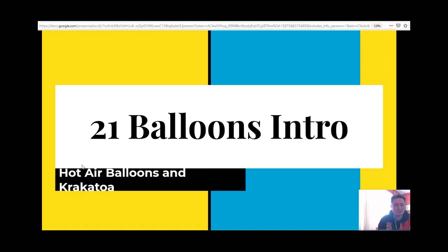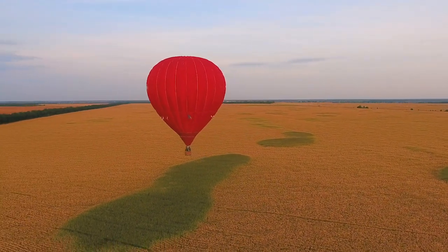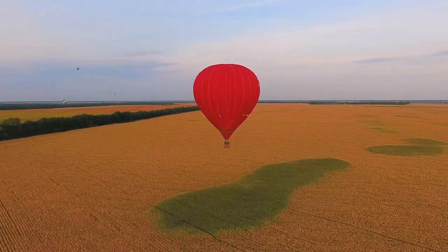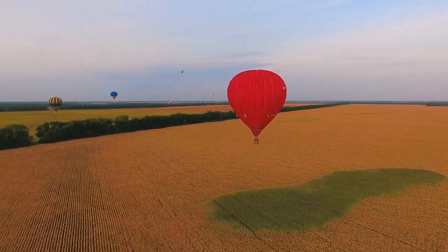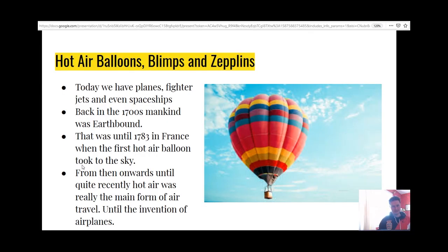So our book is about hot air balloons, and we can see one here. The red hot air balloon is pretty cool. We're kind of awestruck by them, but we'll just look at this today. This is just an intro to our lesson. Today we have fighter jets and planes and even spaceships, so maybe it's a little bit hard for us to completely understand just how cool these things are. But I think we can still get it.